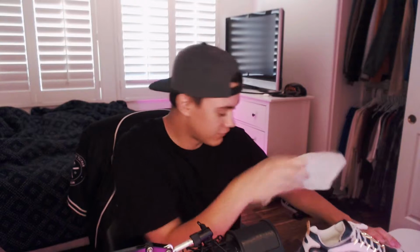I will probably be using these for the review. I literally haven't worn them. I wore them to try them on, and they feel awesome. But I haven't actually worn them around the house. I'm still wearing my Hyper Crimson 1s, which are amazing, by the way. An incredible pair of shoes. They just get more and more comfortable. I freaking love those. But these aren't half bad either.